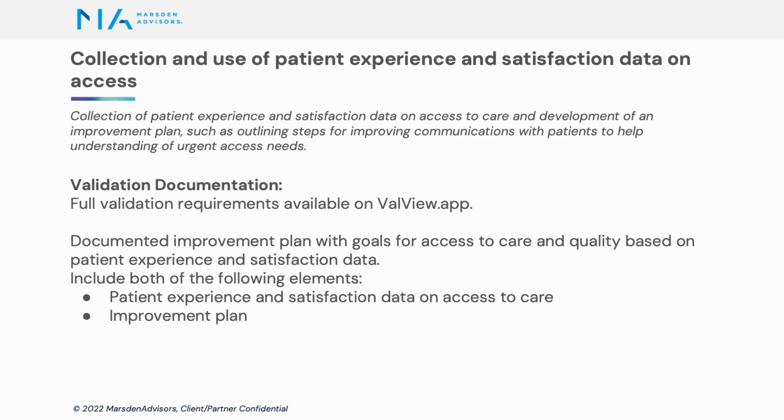And you can check those on our ValView site for any activity to make sure you have the right information ready to go. So for this, you'll need a documented improvement plan with goals for access to care and quality based on patient experience and satisfaction data. You'll need both of these elements. The first is patient experience and satisfaction data on access to care. So this is data collected through a patient experience survey.